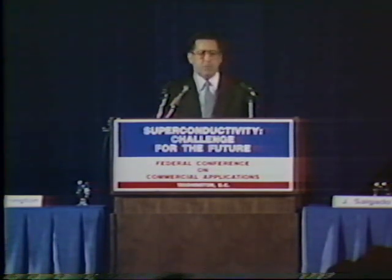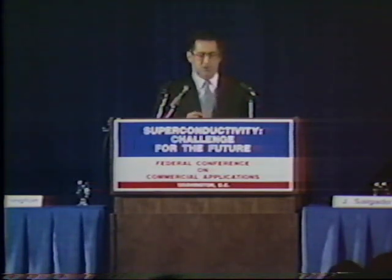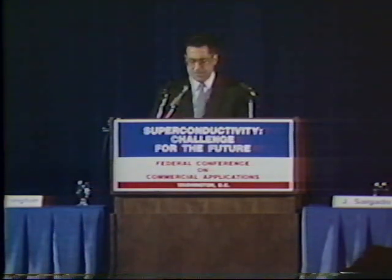This has particular importance for superconductivity and for other technologies which may be significant to long-term national economic competitiveness. Bridging the gap between the laboratory and the marketplace is going to be the essential ingredient for successful competition. We need to explore ways for cooperative research and to encourage the collaboration at all levels, particularly with small business.